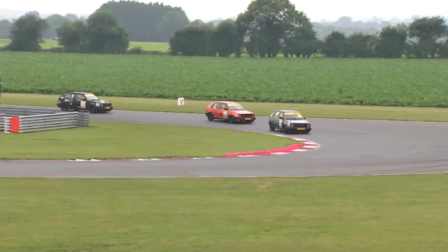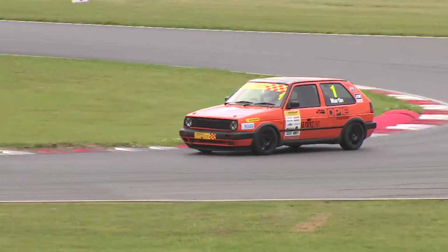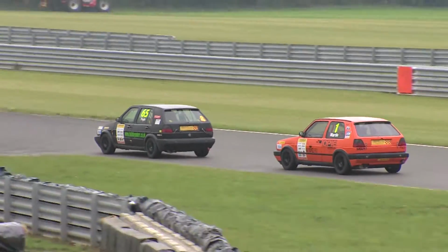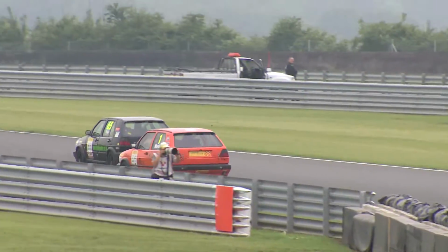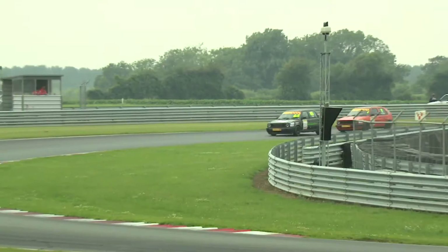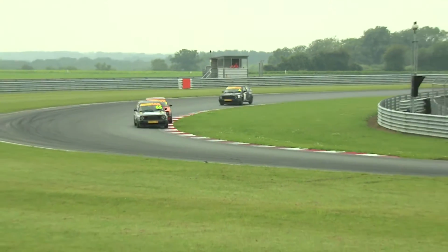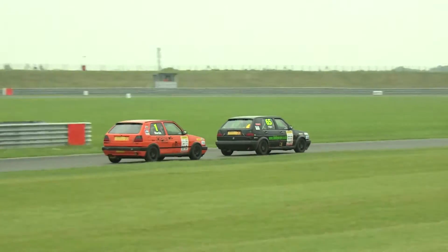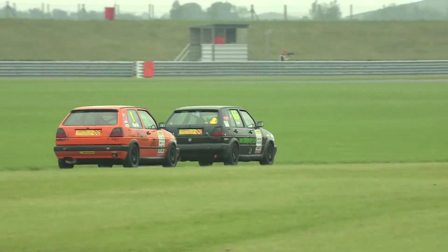Into Montreal. Tingle hugs the inside line. He's in a 1992 Golf. Jamie Martin's machine a couple of years older, but seems to be performing very well indeed as they come into Palmer's. This is going to be a frantic race, I think, now between Martin and Tingle as they do battle heading down towards Agostini.